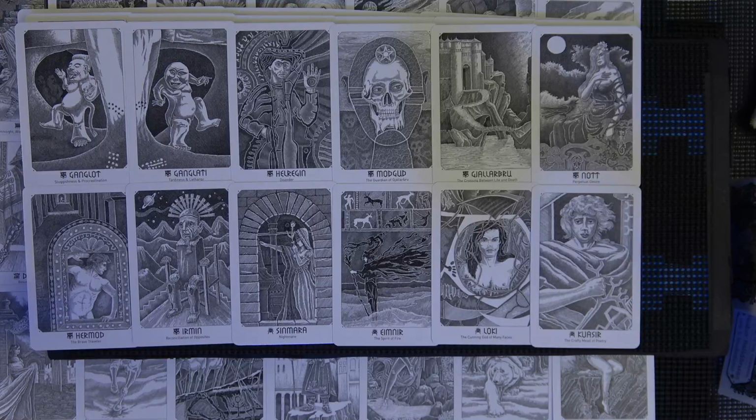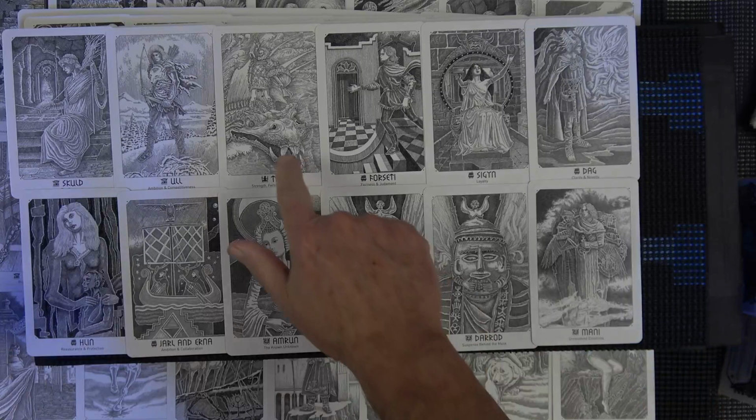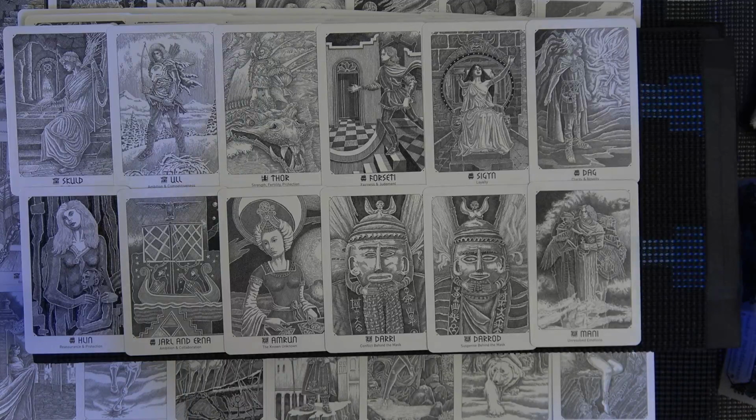This is the last board, if you're just hanging around for the cards. It's the last board. There's Thor, which really doesn't look like Thor. See the dragon in there? That may have been another reason I wanted it. So I'll let it go for a little bit, and then we'll check out Ye Olde Llewellyn box.